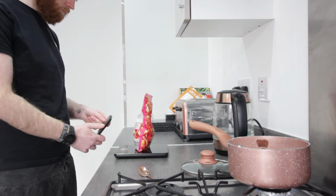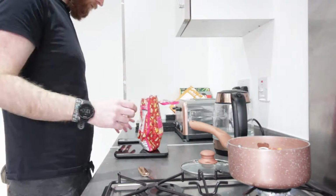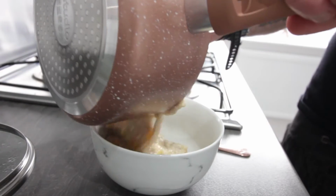And then I mix up my fruit. This day I just used some frozen mixed berries. This had strawberries, peach, mango, pineapple in it. Really nice, and as you can see, it's nice and goopy.